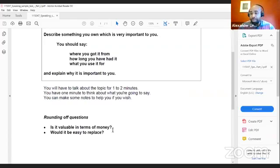Would it be easy to replace? Well, that's an interesting question, isn't it? And that gives you an opportunity to expand again a little bit more. So it's not a case of you stop talking, that's the end of the exam. If the examiner needs more information from you, then he or she will ask those extra questions. And then it's just a case of responding to those questions, linking it back as best as you can to the information that you've already given. So let's say, for example, in my case, the examiner asks, is it valuable in terms of money?